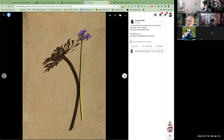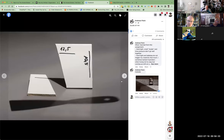Can I ask a question? Yeah. Andreas, the left tile, is it directly on the surface or is it floating? The left tile is on the surface, but I put a little angle behind it. I brought it up a little bit. I put something under it so it would not lay flat on the ground, and I absolutely wanted this line to meet that shadow. Okay. Yeah. Thanks. Very good.